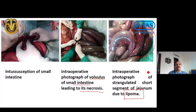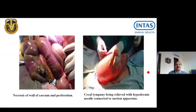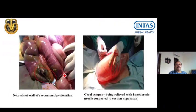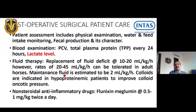So this was a necrosis and perforation of the cecum, and this was a cecal tympany. This is a cecal tympany. Here a perforation is there, and peritonitis was there. These were a few interesting cases which I wanted to discuss. Now we come to post-operative surgical patient care.